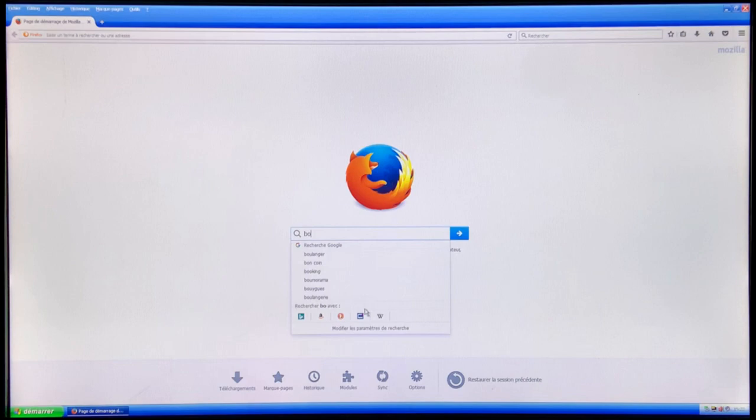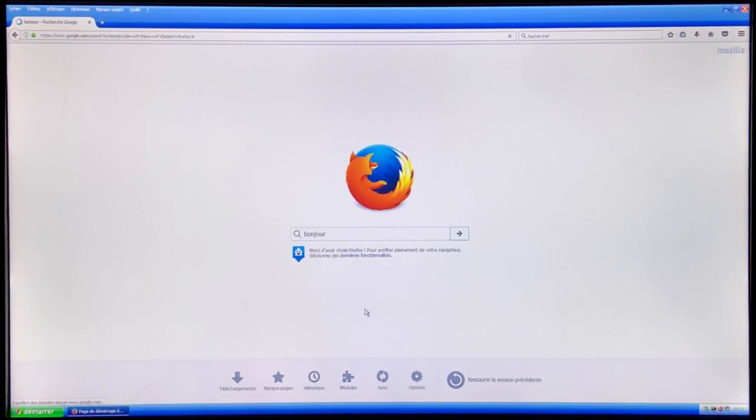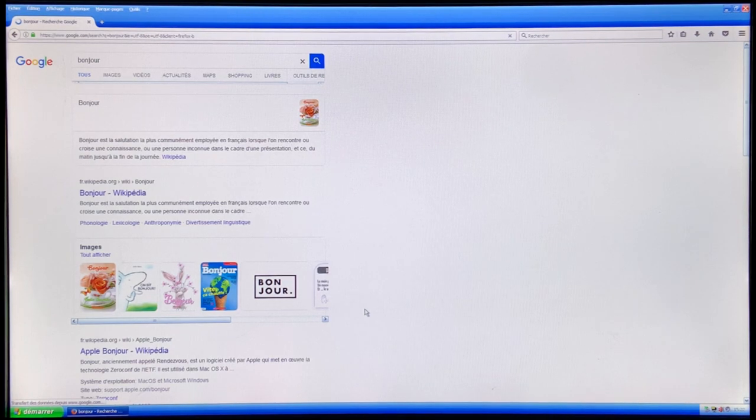Apart from YouTube, you can also do some basic things like doing Google images, and you can also search some basic things on Google. Just like I did, I typed bonjour and it worked straight away.